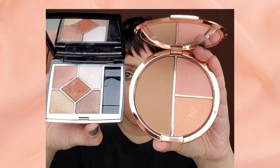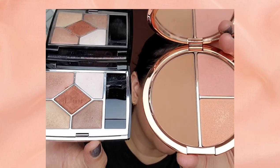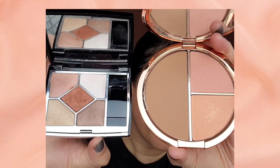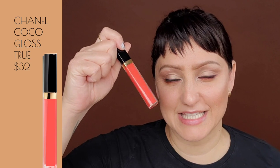So I'm going to go ahead and show you guys quickly the palette of 22 Cruise Look against the Bobbi Brown Face and Cheek Palette. Look at how well these go together. And I'm wearing both of these on my face right now. It's a beautiful, minimal, day-to-day look. Love these together. And like I said, I just did a video on this, so I will link that down below for you guys. Let's get into this beauty, you guys.